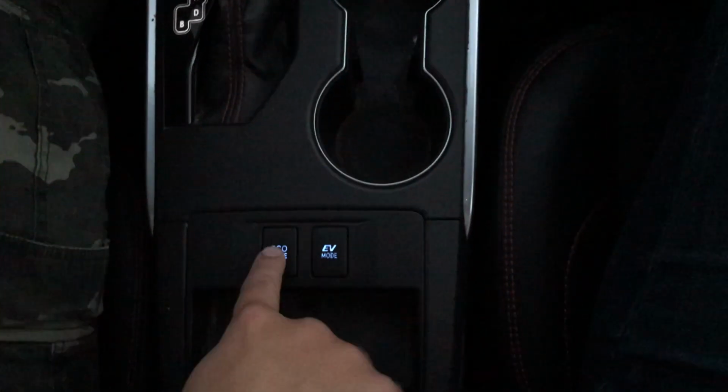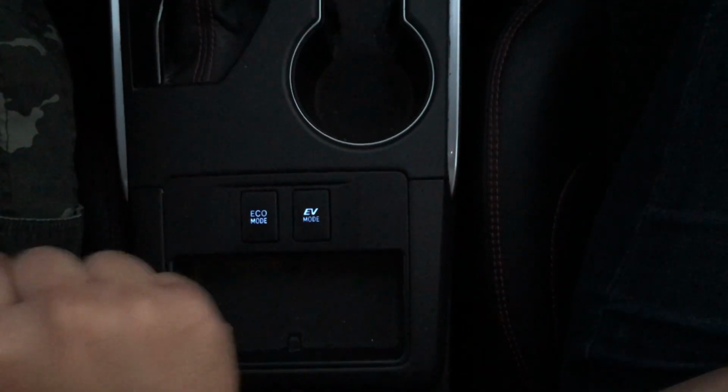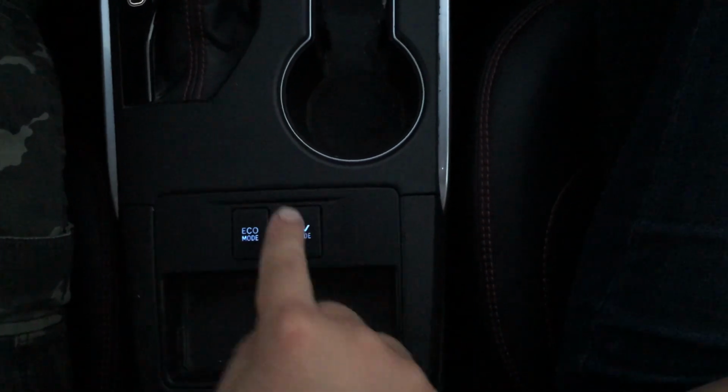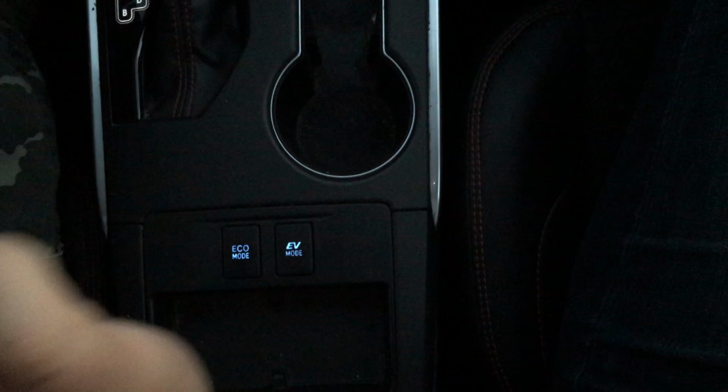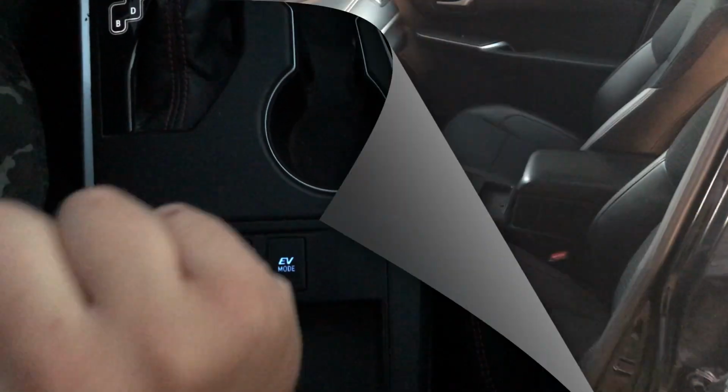Moving on to these buttons, you have eco mode, which takes everything and tunes it down so you save fuel even more, even though you're in a hybrid. And then you have the EV mode, which, when you're in the city and doing, I think, under 30 miles an hour, uses just the electric motor to get you from place to place. So you burn no fuel.